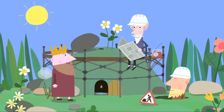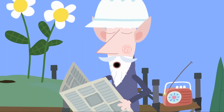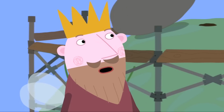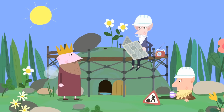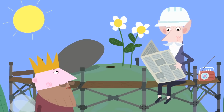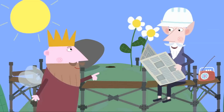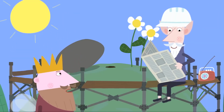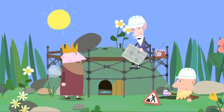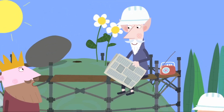Hello, wise old elf. How much longer is this going to take? As we builders say, there's no point in rushing things. Well, maybe a little rushing wouldn't do any harm. I'm afraid we have a lot of problems to deal with, Your Majesty. It's probably a silly idea, but have you tried moving that pebble over the hole? You're right. That is a silly idea. Maybe it's still worth a try? With respect, Your Majesty, we each have our jobs to do. You're the king, and I'm the builder. Of course.